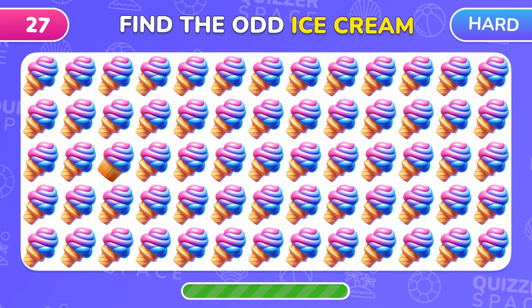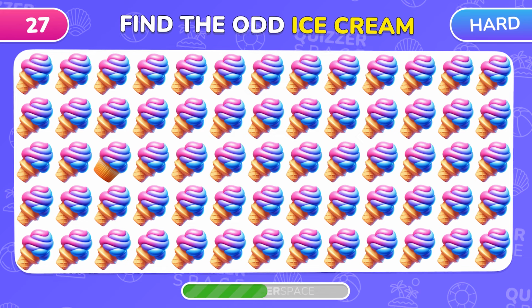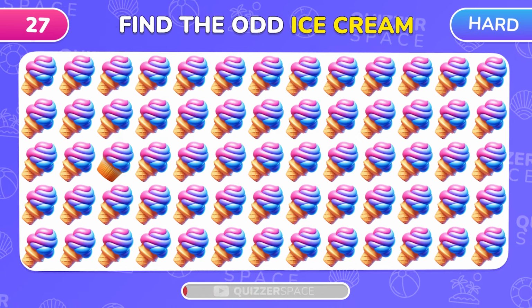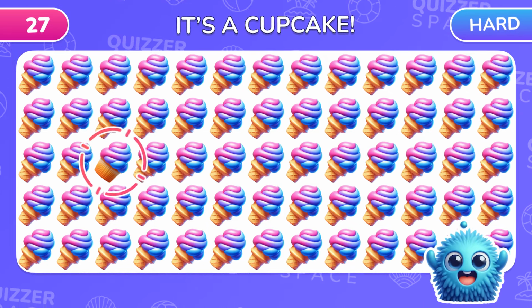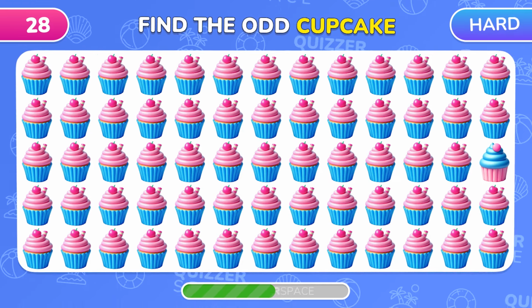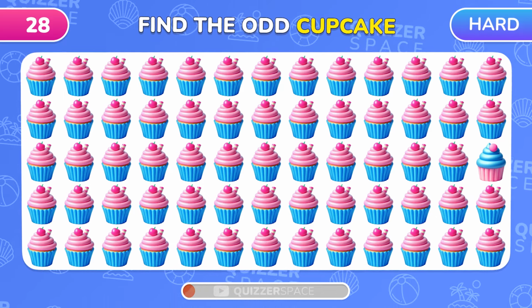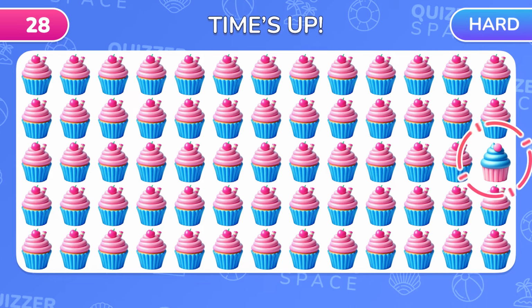Even more ice cream. But first, find the odd emoji. Remarkable! That's a cupcake. Cupcake hunt. You can surely find the cupcake that doesn't match the others. Reversed, the colors on this cupcake are all swapped.